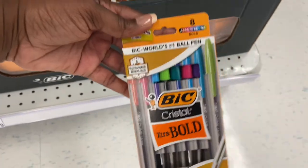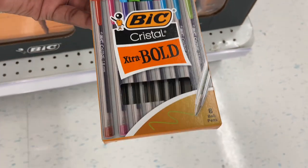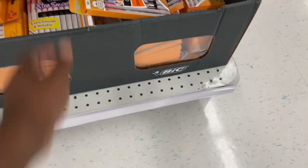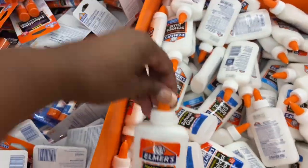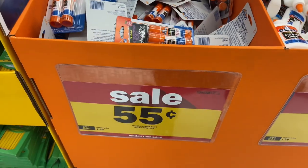We didn't see these either. This is the 8 assorted ink bold, extra bold. And you get all those colors, and I'm assuming it's $1.79. Blue for 55 cents. You can get a single or the double stick. They're 55 cents.